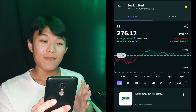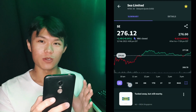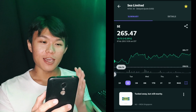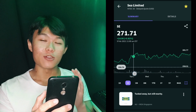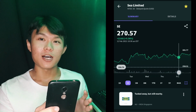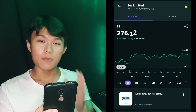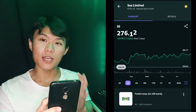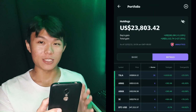So it went up 7.5% this week, starting the week at $256 and ending the week at $276. Insane. This is how growth companies will perform. They may not perform very well in the beginning when you invest in them. However, when they pick up pace, they grow exponentially.